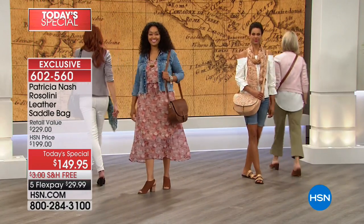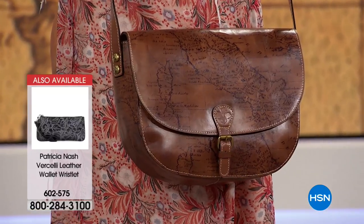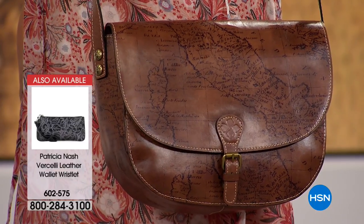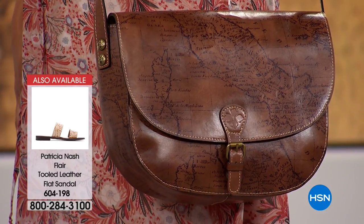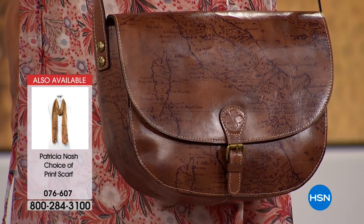Again, we talked a little bit about the prints, except for the map. For those of you that are new to Patricia Nash, let's talk about the map print, because there's a lot of meaning behind this. The story: when I first started my brand, I was in a periodical shop in Milan. That is a shop that sells old vintage magazines. And I really went in there to get old fashioned magazines. And when I went in there, I saw this old map. I thought it was like 160 years old or something. After that, I found out it's between 200 and 300 years old.